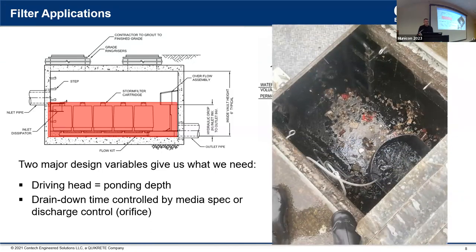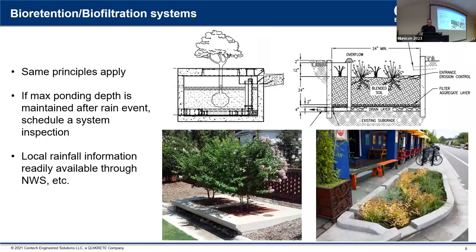This is a system that didn't drain down, and it just stays that way for a good month. Same principles for bioretention and biofiltration systems. Max ponding depth should go down after the rain event. And if it's just hanging there, then you know that you should go out and inspect or maintain the system. Really simple.